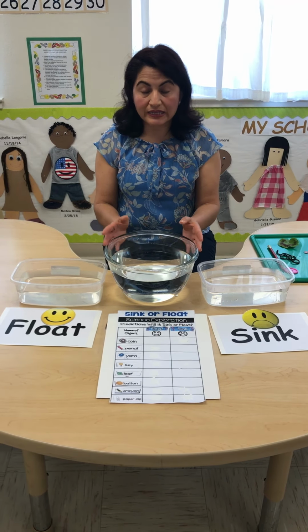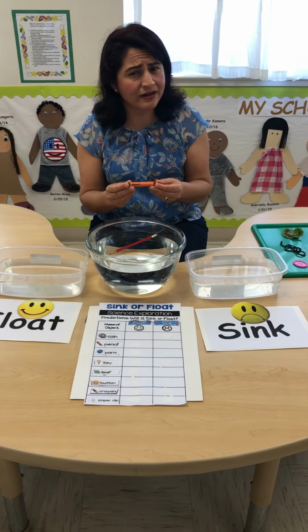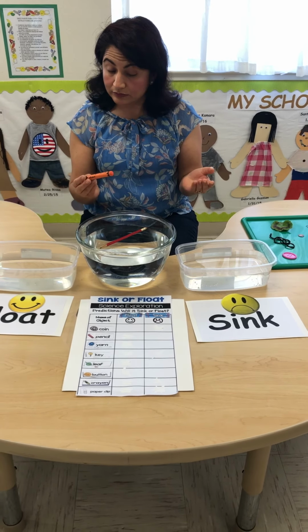I'm gonna put the pencil in the water. There is a pencil. It is floating. Now I do have an orange crayon. What do you think is gonna happen with the crayon? Let me put it into the water and we're gonna find out if it's floating or it's gonna sink. What do you think is gonna happen? Oh, it sinks.